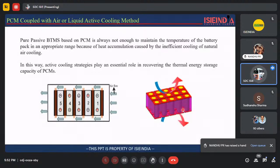Basically, a hybrid cooling method optimizes the controlling of the temperature with uniform temperature gradients, and builds up the performance of the battery. In the basics, the combination of PCM and air cooling and liquid cooling and the heat pipe, we will see that we are getting the mixtures of hybrid cooling. So hybrid cooling is the best option, but again the cost is very high.